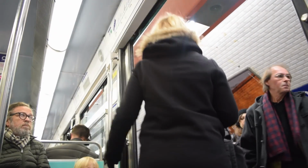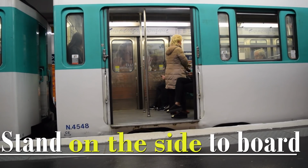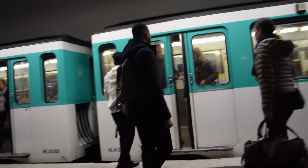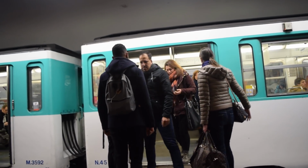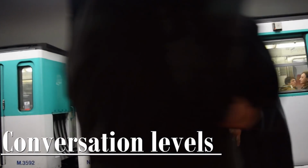When boarding onto the metro, you either pull the lever up or push a button. The rule for boarding is to stand either on the left or on the right side of the doors. Then once they have all exited the train, you can go ahead and proceed inside. It's such a simple rule that people mess up all the time. Standing out of the way is easier for everybody, so don't be that guy who's blocking everyone trying to exit because you don't know.